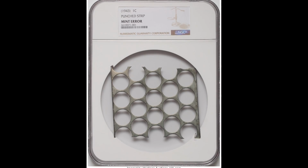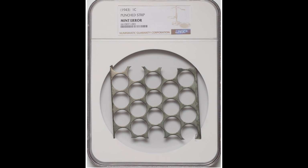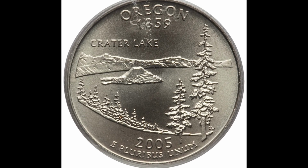While this may look like scrap, this is a 1943 1-cent punched strip that was graded by NGC. And what's cool about this is we wanted to show an example of what it looks like when the planchets are being produced for United States coins. So pretty much they get a sheet of metal and they punch out the planchets, and then the next step of the process is they will strike the coins front and back, which makes the coins look the way they do today. But this is the first step of the process, is punching out the planchets, and this punched strip sold for $690.